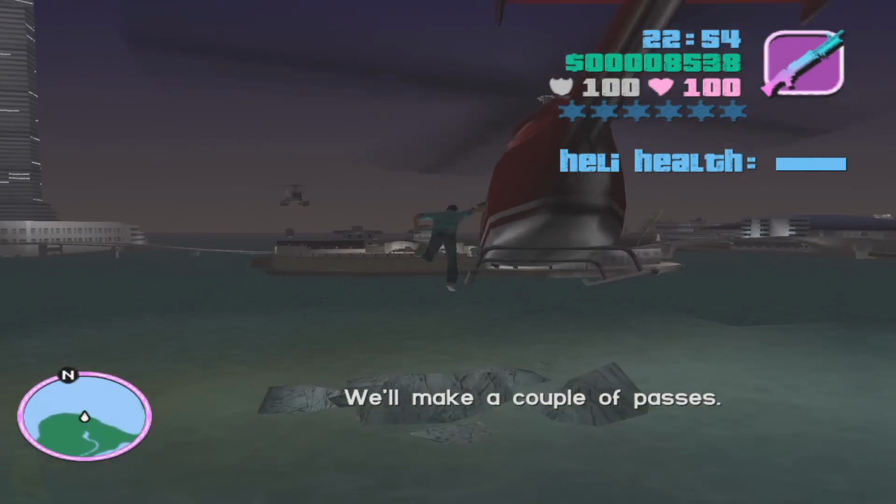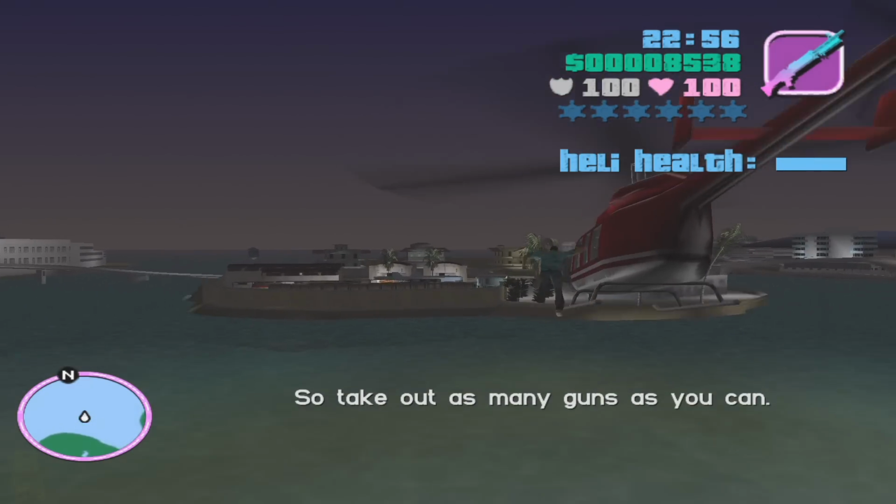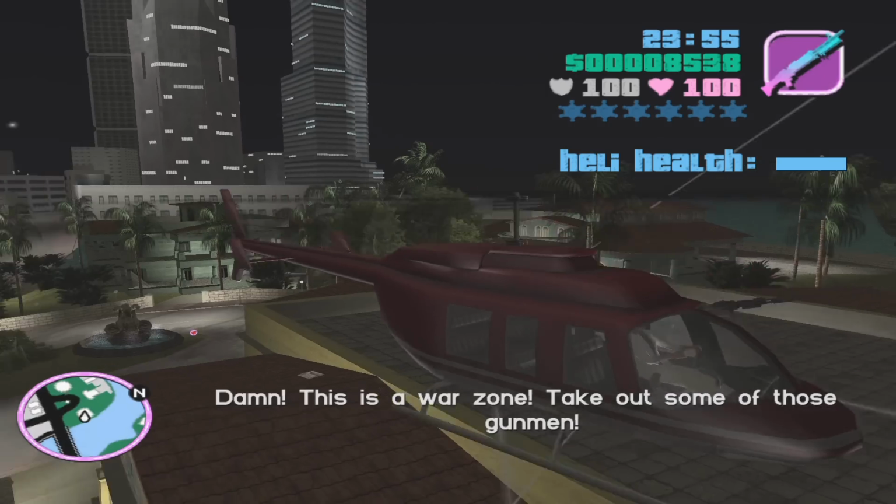We'll make a couple of paths. Now take out as many guns as you can.